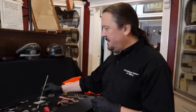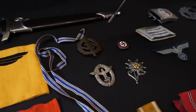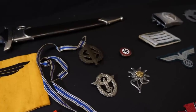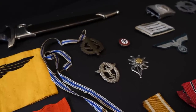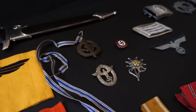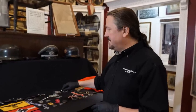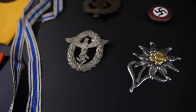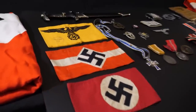This is an Army Mountain Troop cap badge, another very common thing that you see. This is an SA sports badge in bronze, and that's one of the more pre-war items. It was for the SA or brown shirts, and members of the SS were also eligible for that, and it's just a sports award. And you see a lot of photos of SS and SA members before the war wearing that award. This is a police cap eagle. This is the type 1. There's also a type 2 that's a little bit bigger. And you also see a lot of armbands, and I just brought three real common ones out.